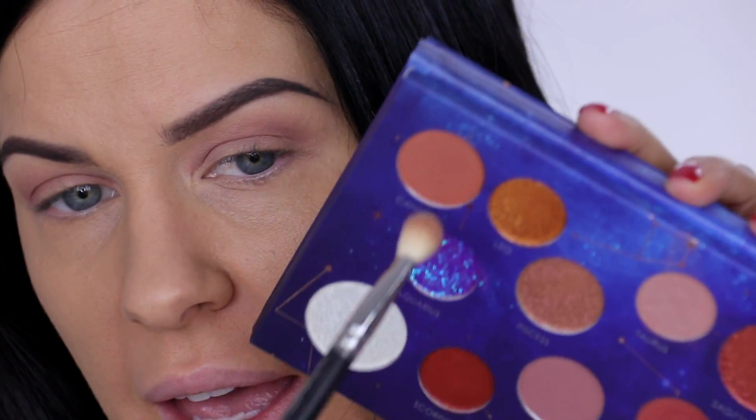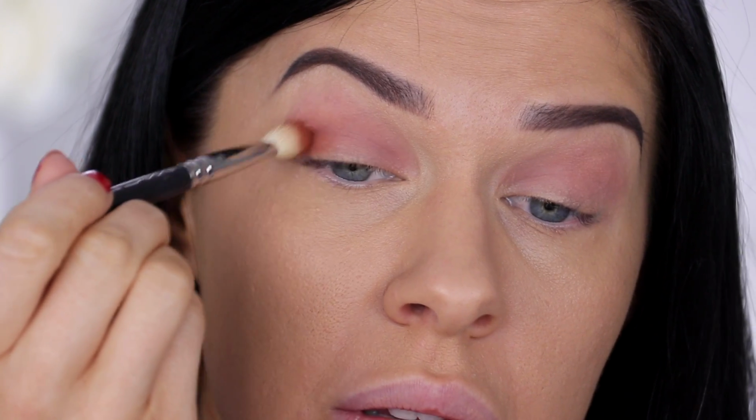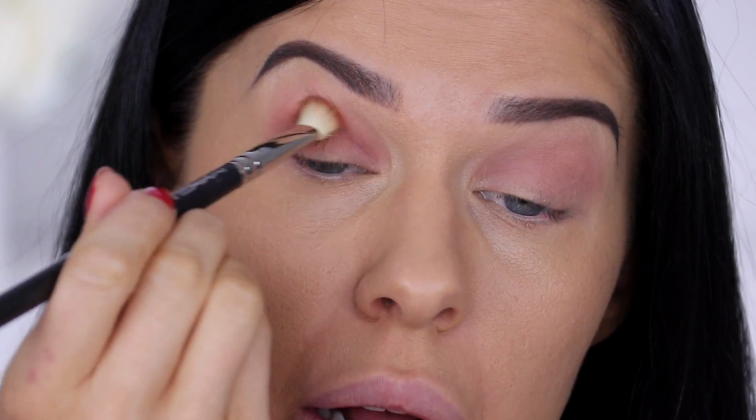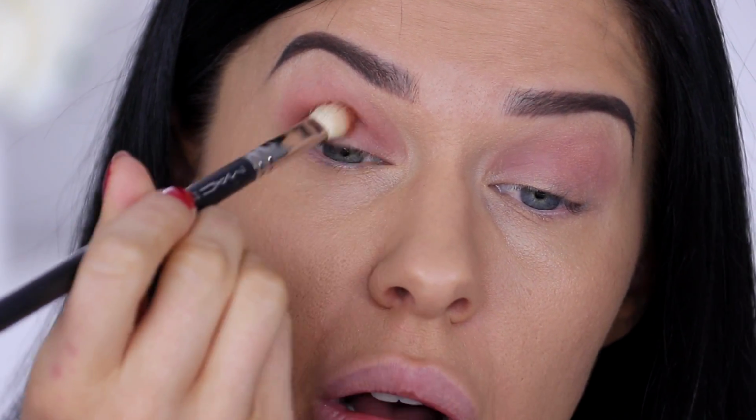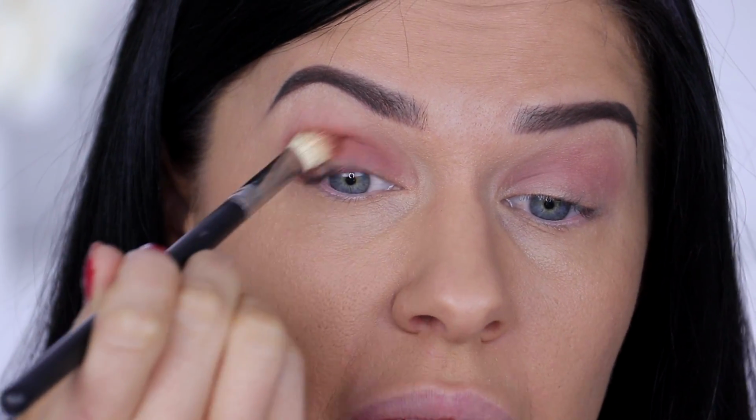I'm going to go in with Cancer now. It's like a slightly warmer matte brown. They don't have an odd scent too. Have you ever noticed how more affordable palettes kind of smell a little bit weird? These don't have a weird scent at all. I'm going to be putting this one basically through the crease as well, just over the top, but maybe not blending it up as high. Although sometimes things happen without my permission.